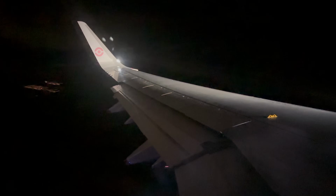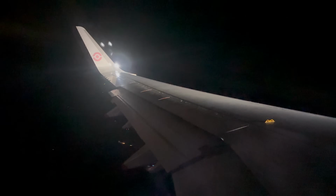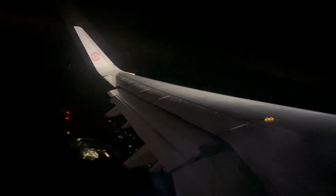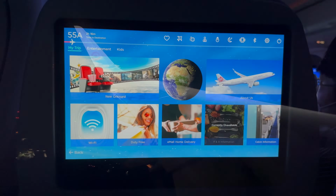Before takeoff, a cabin crew came to my seat and greeted me and thanked me for being a SkyTeam Elite Plus member and flying China Airlines today. She gave me a rather detailed weather report, which was a super nice touch. This really shows how much China Airlines values its frequent flyers, including those from partner airlines.